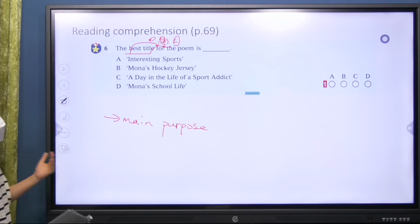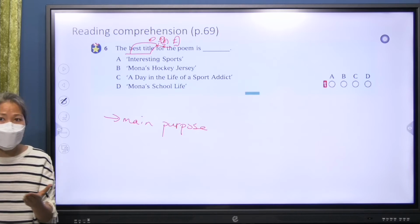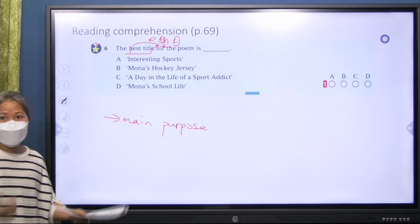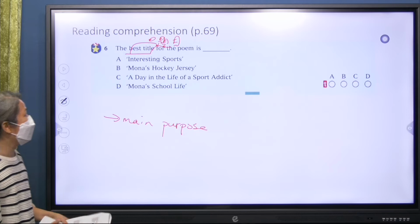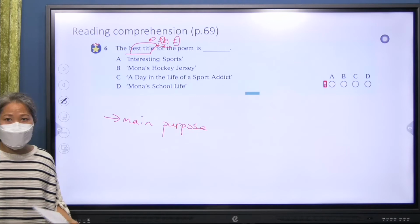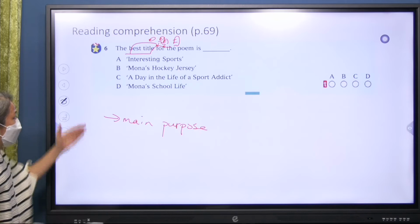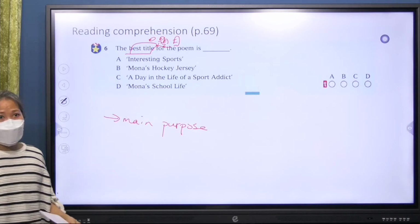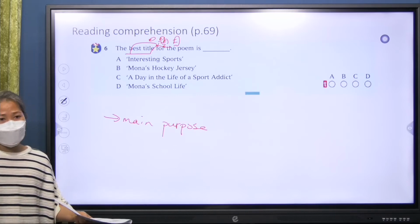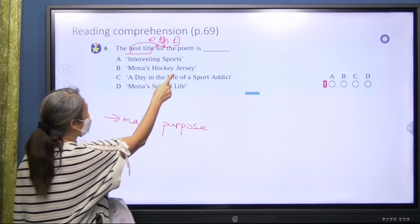Okay, so do you remember how many sports does Mona do in the poem? Wow, at least 5. Okay, volleyball, basketball, swimming, cycling. Wow, many. And is she busy on that day? Very busy. She does sports from early in the morning till in the evening after school. She still goes to do sports. So this one is interesting.